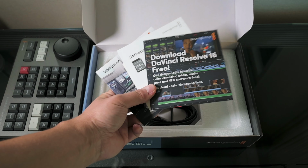Here we go, we got the DaVinci 16 software installer. But you're not going to want to install the 16. You're going to want the latest. Couple stickers here, and then we have a little welcome booklet talking about an online manual and all that. And then you got your USB-C to USB-C cable. I guess that connects to the speed editor, and that's going to connect to your USB-C connection on the back of your computer. And that's it, man. That's all you get in the box.